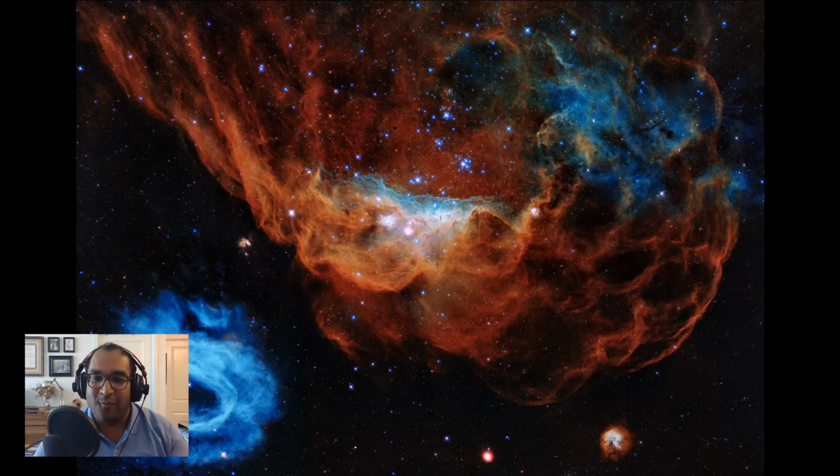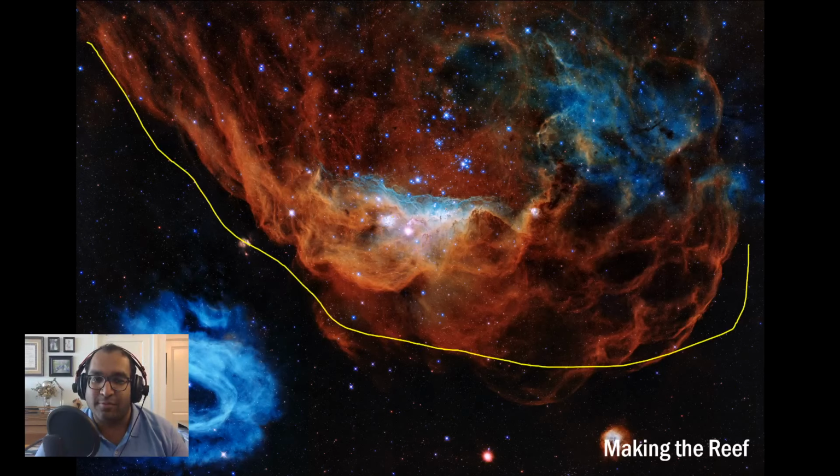So what is this image? Right over here, we've got this area that we're going to call the reef. It looks a little bit like a reef. You can imagine random fish swimming by and going scuba diving into this thing, but it's much, much further away.